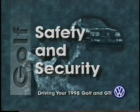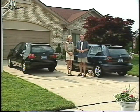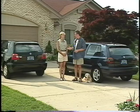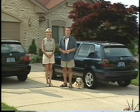Well, that covers a bit about Golf and GTI performance features. Let's move on to safety and security. Now we'll point out some of the key safety and security features on your Golf or GTI. It's very important that you take a look at the owner's manual, especially the safe driving hint section, and be sure to read all cautions and warnings.